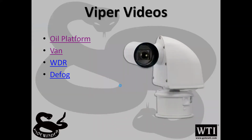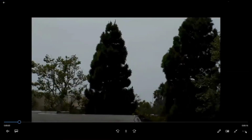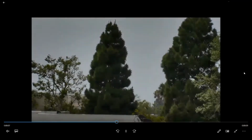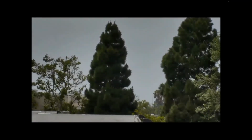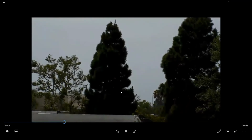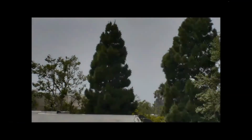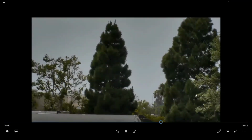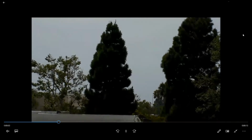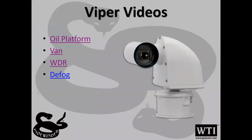And then the next two videos are just software-driven features. If you'll notice on the back side of those trees there, it's really dark. And then when the wide dynamic range feature is clicked on right here, all of a sudden you can tell that it's a tree and the shadowing is gone. What that does is it basically extrapolates out and says, okay, this is a tree and this is what it's supposed to look like. So it's very good to be used in situations where you've got glare or low light, situations where you're seeing shadowing behind things. That's something that you can turn on and off within the camera anytime you would like.